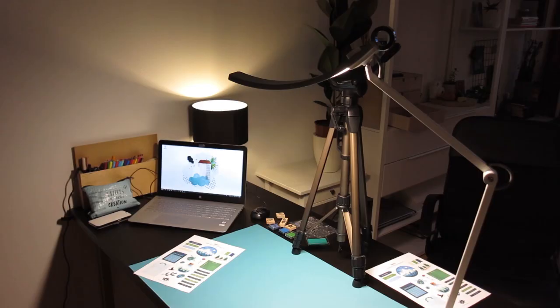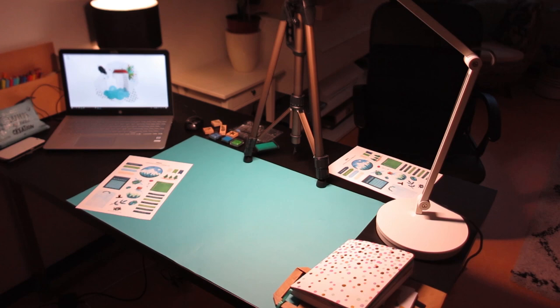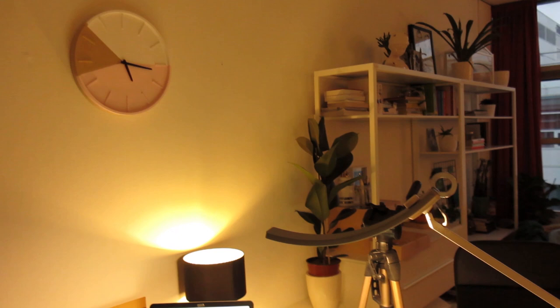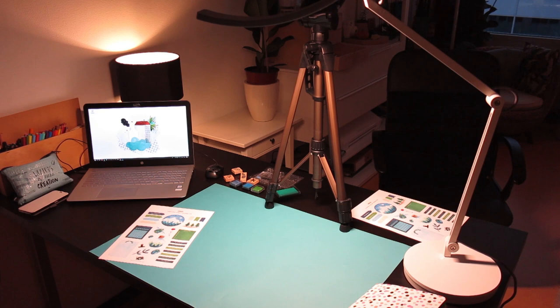I quickly wanted to show you my setup. This is a little part of the behind the scenes. I'm going to film a bullet journal video right now, and this lamp is amazing. It is already quite dark, and it is just 15 minutes past 5. So if I want to film a video at night or anything, I can just do it, or during the winter, there's no problem with lighting. So I'm really happy with it, and yeah.